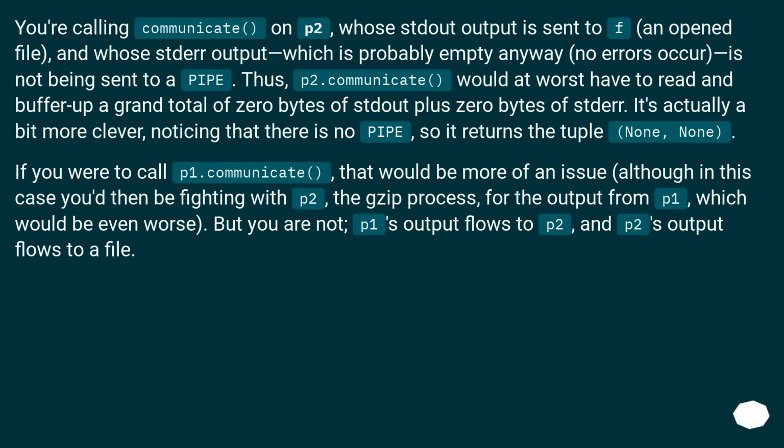You're calling communicate on P2, whose stdout output is sent to f, an opened file, and whose stderr output, which is probably empty anyway, no errors occur, is not being sent to a pipe. Thus, P2.communicate would at worst have to read and buffer up a grand total of 0 bytes of stdout plus 0 bytes of stderr. It's actually a bit more clever, noticing that there is no pipe, so it returns the tuple None, None. If you were to call P1.communicate, that would be more of an issue, although in this case you'd then be fighting with P2, the zip process, for the output from P1, which would be even worse. But you are not. P1's output flows to P2, and P2's output flows to a file.